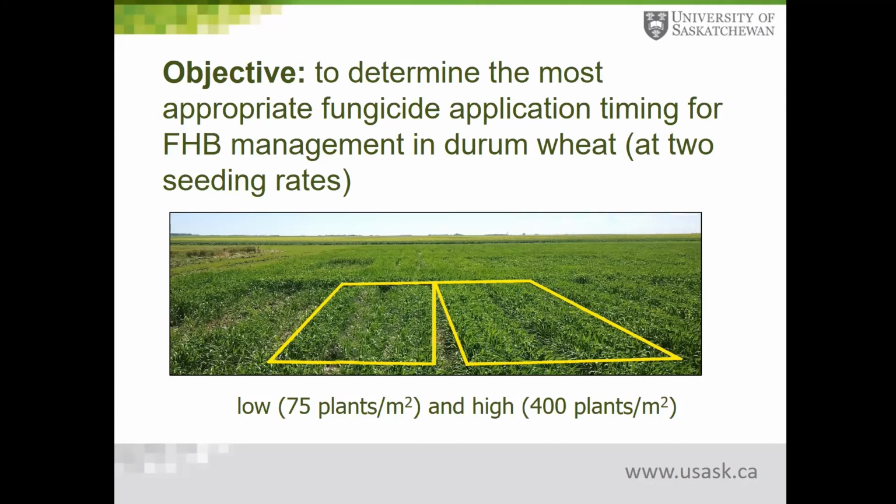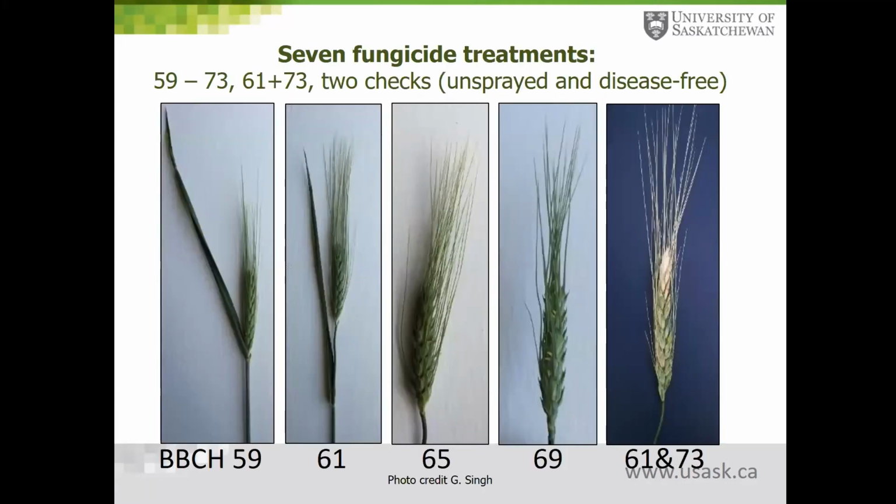I remember Tom and I had a talk about this one time. He was saying that one of the problems for most growers, of course, is trying to stage the crop. When is it actually the right time? When is 61? When is 65? And how many of the spikes have to be at that stage to make a decision to spray? So we looked at plant population, high and low, and we looked at these different stages of spraying.